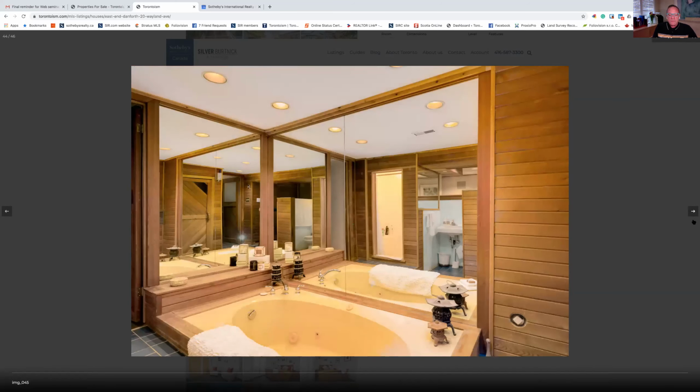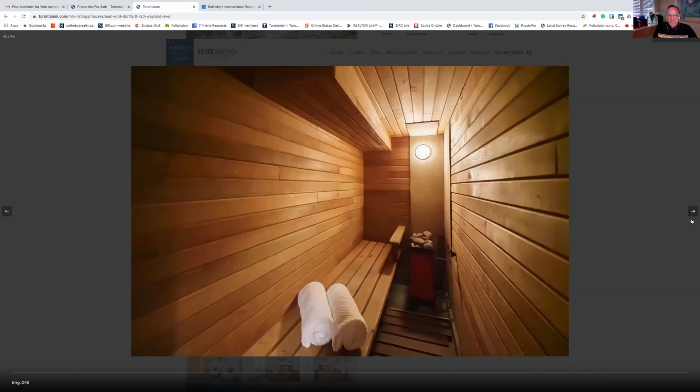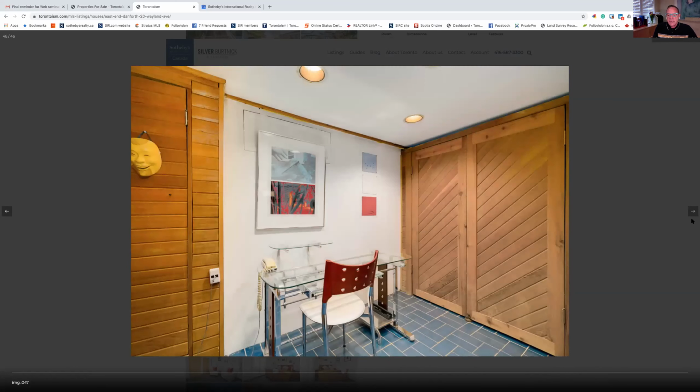And we have a wonderful spa basement. Now, the basement has a shower. It has a jacuzzi. It has a sauna. It has an area for you to set up your home office and do some work, and lots of storage. And as well, of course, there is the main floor, or the 2nd floor, the laundry, which is on the lower level.